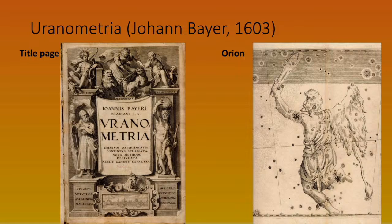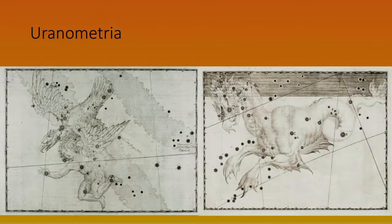They're produced with copper plate engravings and printed onto paper. And you can see two more here. That's Aquila on the left there, the eagle. Seems to have snatched a small child. And that's Cetus on the right there. So there were, in fact, in this work, about 51 star charts in all. 48 show the standard constellations that we're familiar with. And there are extra pages which showed new ones that had been recently discovered by Europeans voyaging into the southern hemisphere.